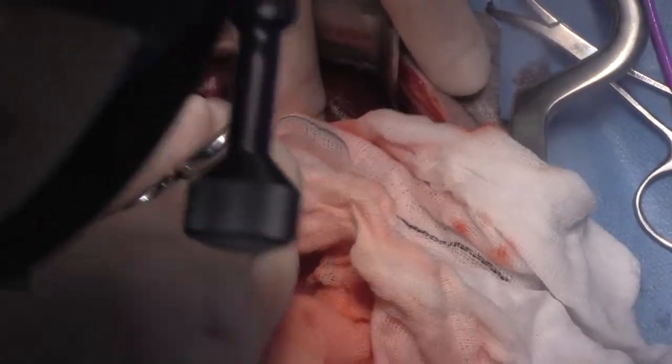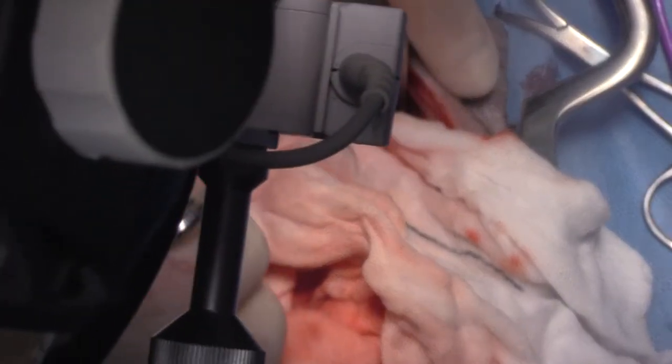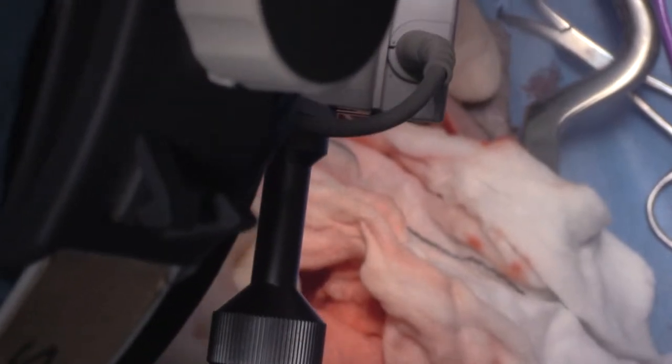So I'm just going to put this swab back down here. We might be able to see on the video a little bit of this kind of bed where the gallbladder kind of came from.